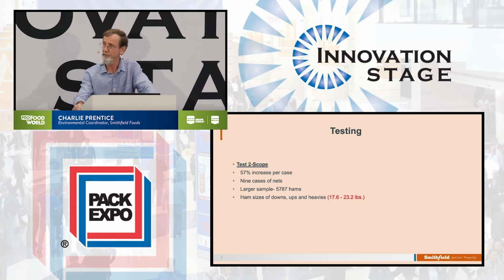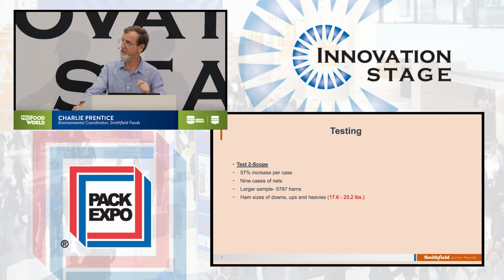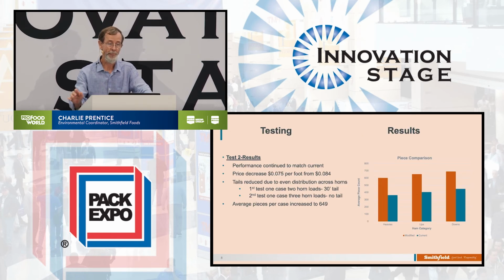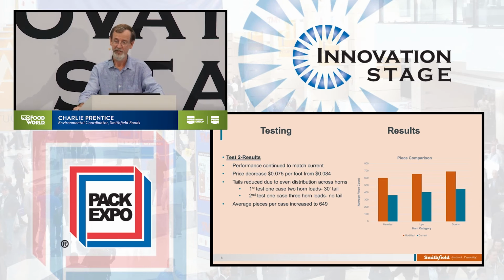Let's take it further. So they asked the vendor to put 57% more in the case. They sent us 9 cases, and we told the production folks, just run it on everything. When the 9 cases are out, let's see what we come up with. It was a sample size of just under 6,000 hams. Performance was good. Price decreased again, but we noticed that we had about 30% of tail left when we put 2 horns in our rucking machine.